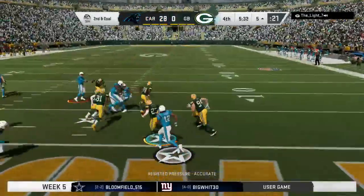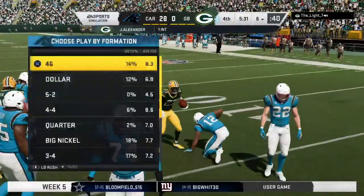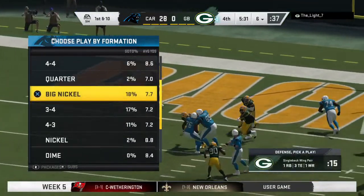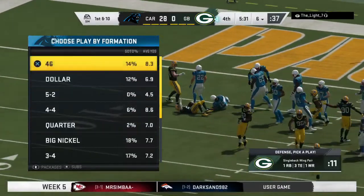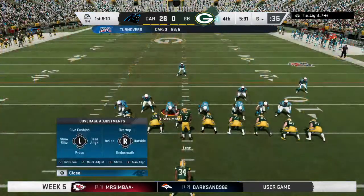And he's going to be intercepted a third time. Picked up by Jair Alexander. And a short return to the 6-yard line. Well, that's a drive killer right there. Not a really confident throw either. This one was kind of up for grabs, and it's going to come down in the hands of the wrong team.